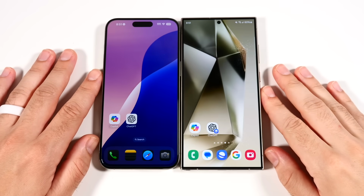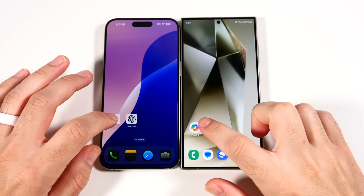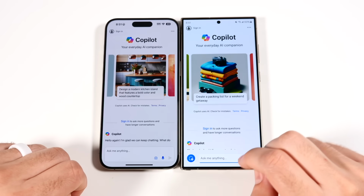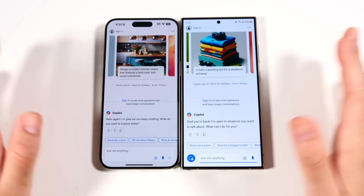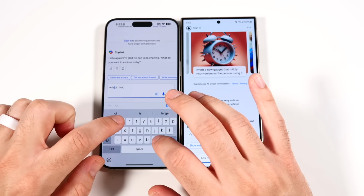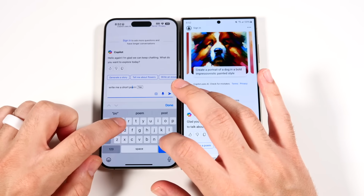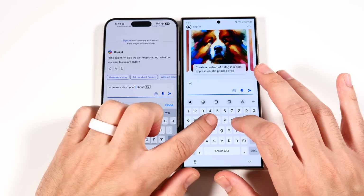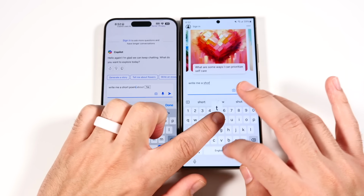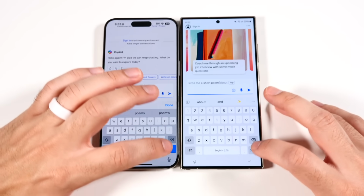We're doing something we've never done here before. We're going to do two different AI applications, Microsoft Copilot and ChatGPT. Now, I understand that Copilot does use the ChatGPT model, but I just want to do them on separate apps to see how they perform. We're going to ask it the same prompt: write me a short poem. All right, so let's hit send at the same time.